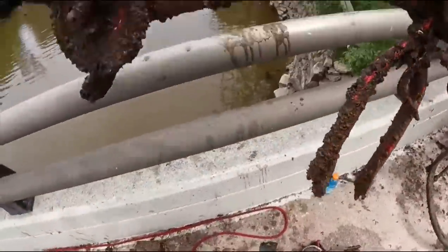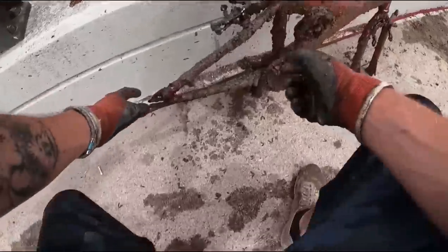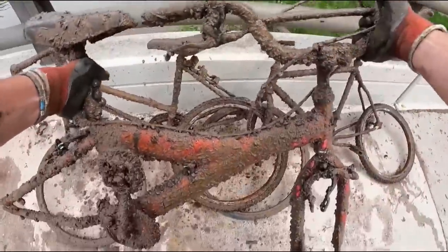First things first, you guys. We got us another bike, man. How in the world? And check that one out. It's almost like they chopped it up. It doesn't even have a back wheel or a front wheel. Bike number three for the pile.